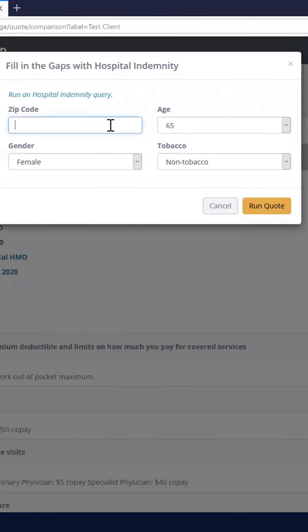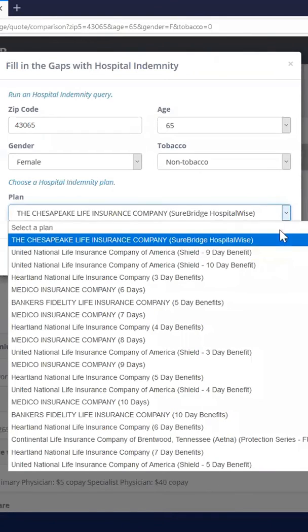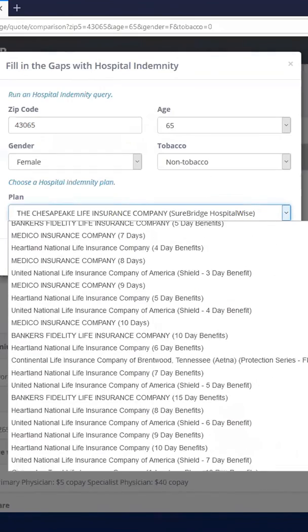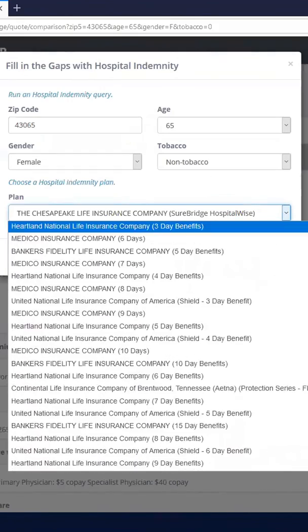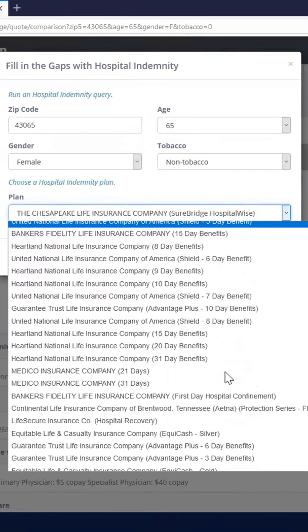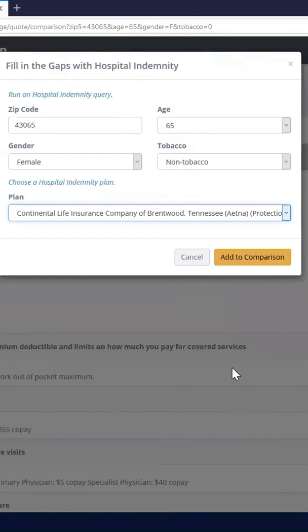You're going to put in the same information, zip code, age, gender, and then run quote. And as I mentioned in the tool, it does show every plan that is available. So you can see, when you do the drop down, there are a bunch of hospital indemnity plans out there. But for example, the Continental Life plan is one of the hospital indemnity plans.